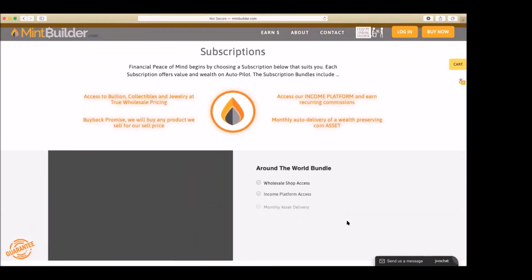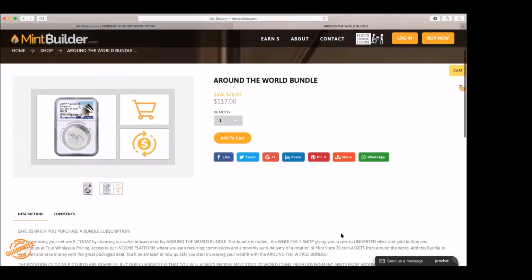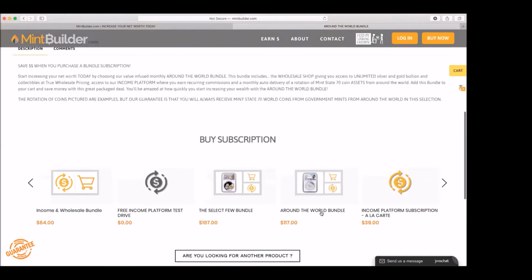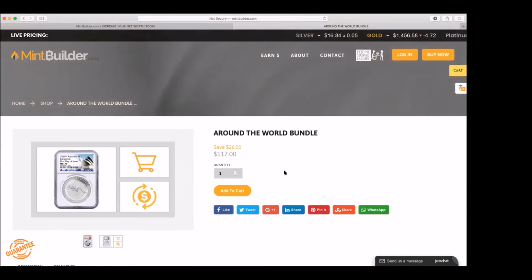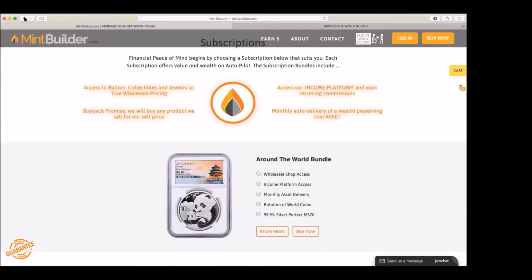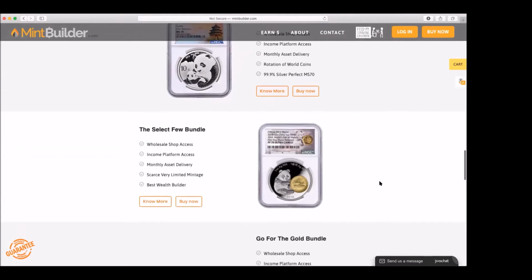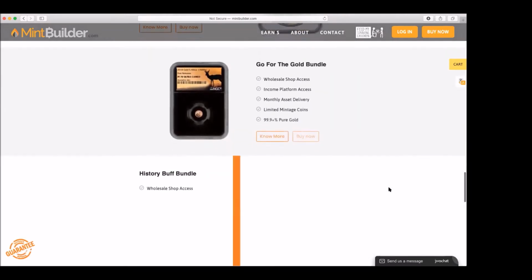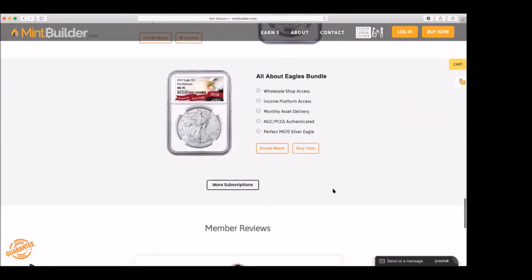And then they can come in and say, oh, what are these subscriptions? We have a really nice looking presentation of each one with just a few bullet points. And at any point you can push learn more, and it'll take you to a page that talks a little bit about it, and then also shows the sliding of all the subscriptions down here. So it's never taken away from being right in front of their face. That's important. Okay. And they can add to cart if they want to, but let's go back out here and see the select few bundle. Again, my personal favorite. Go for the gold bundle. All of the bundles are here. The history buff, all about Eagles, and then more subscriptions will take you to the shop so they can see them.